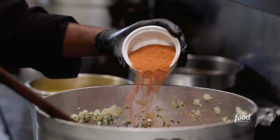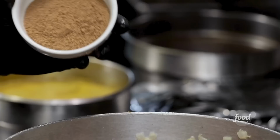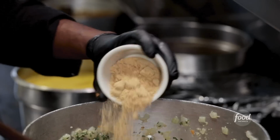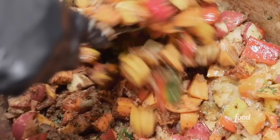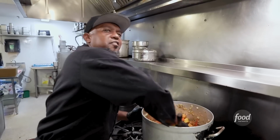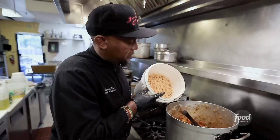Berbere is a spice blend: coriander, nice fragrant black pepper, cumin, ginger, allspice. And then I'm gonna add the tomato paste. You just keep mixing it, you know? Get all the spices from the bottom to the top.